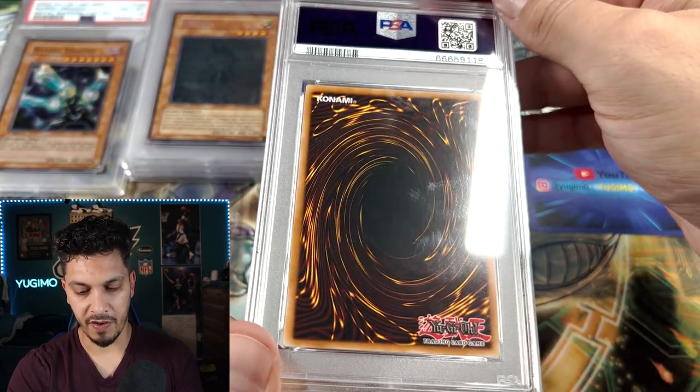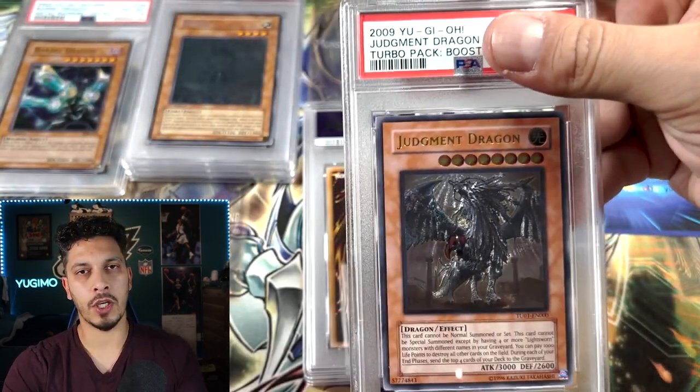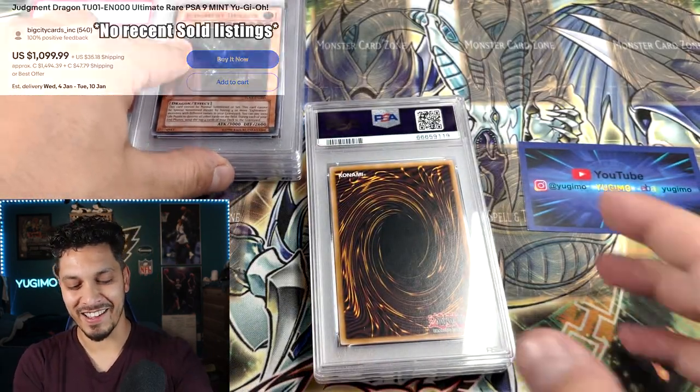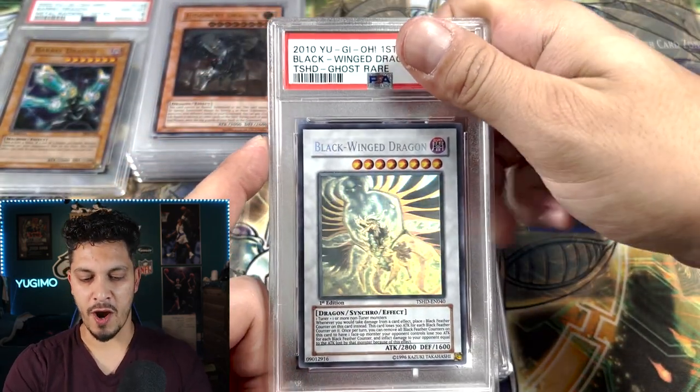Look at that. Very, very minimal ultimate rare stamping on the back. I'm just going to guess a 9 since all of them seem to be 9s. Look at that. Another mint 9. Okay. We seem to have a theme building here. We have another Ghost Rare.